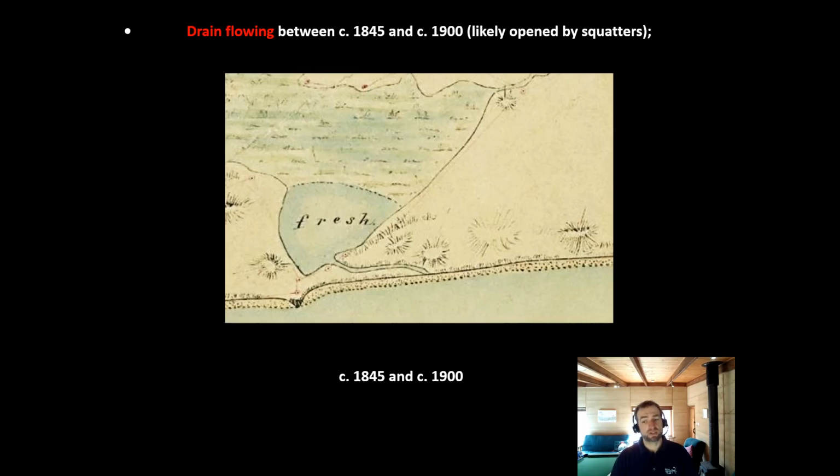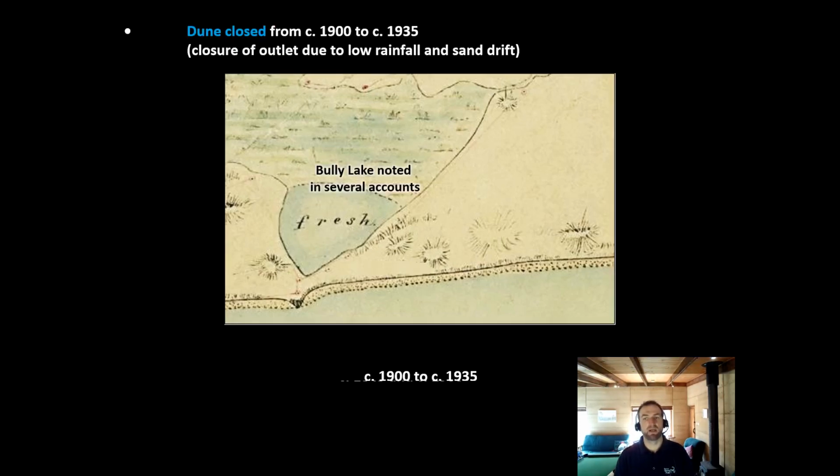We know that this was likely opened by squatters, as this area was part of a pastoral run at the time, and cutting drains where you could get water flowing to take water off land to reduce its inundation and improve the productive potential of that land for grazing was a common thing that was done from the very earliest days of European settlement. So that's the likely explanation for this flow path.